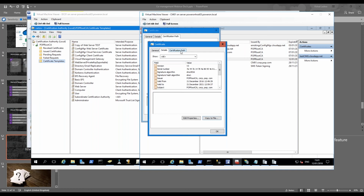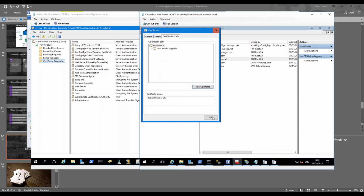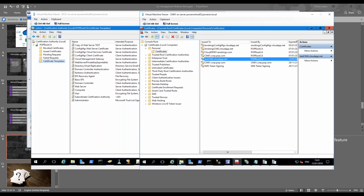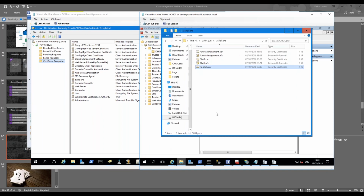So once you've got those certificates, you can actually export those out. Using your certificate MMC snap-in, you can export that certificate out. Make sure you create two different versions: one with the exported private key and one without. That will create the PFX file when you export the private key, and the one without will create the CER file.